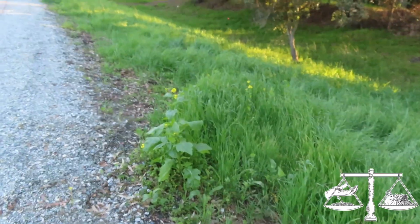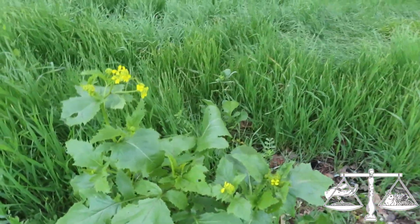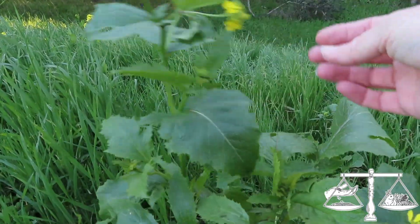Cool. So here is another good plant. This is a mustard. There are many different types of mustards. You can eat the leaves, you can eat the flowers, and the whole plant really.